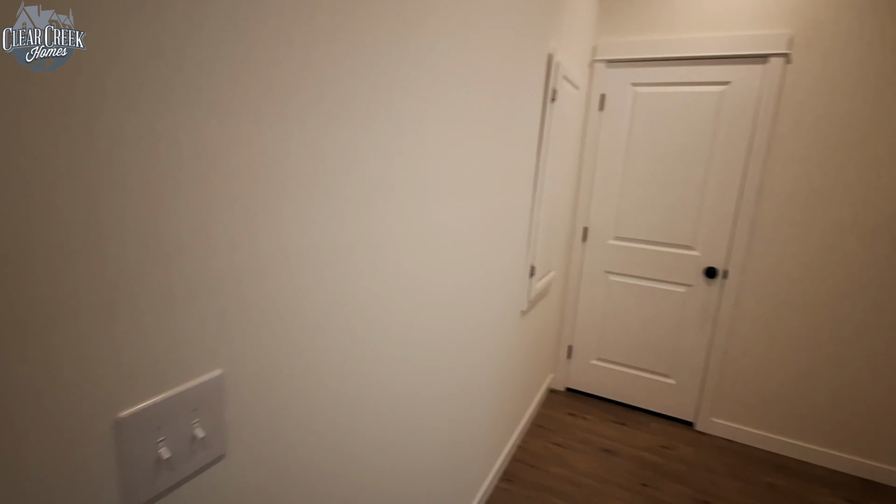Plenty of cabinet space above. You got the folding table, side-by-side washer and dryer hookups. And you can see they've got the 20 amp plug right there for your washer, of course your dryer plug. And we have another storage closet. There's your breaker box.